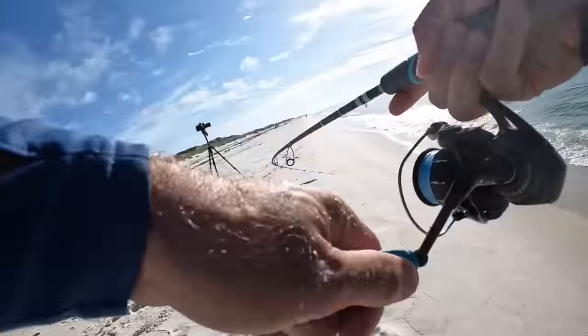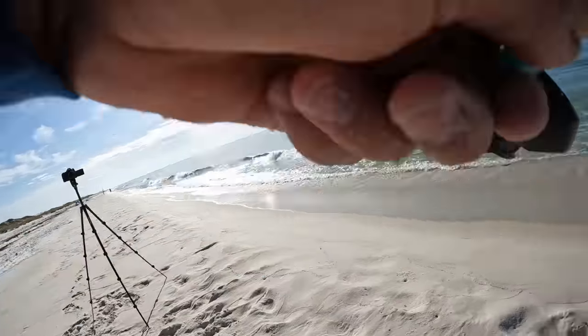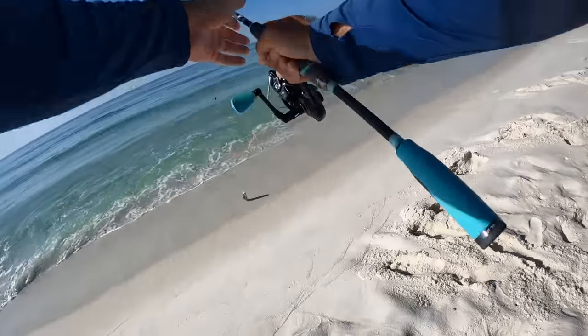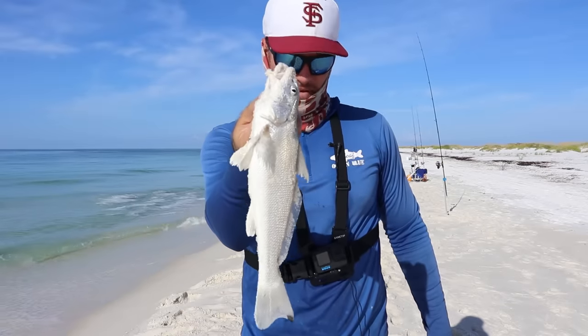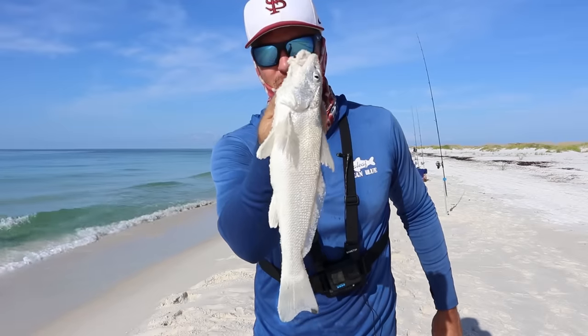Got him. There's a fish. Feels like a pretty decent one too. Oh yeah, nice whiting. Check this out. Heck yeah. It's a nice one. Definite keeper fish. I may throw him in there with my pompano.